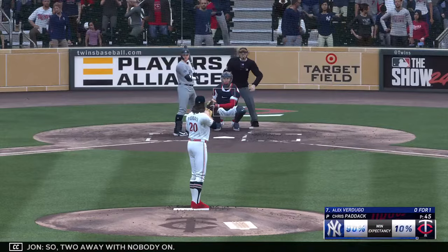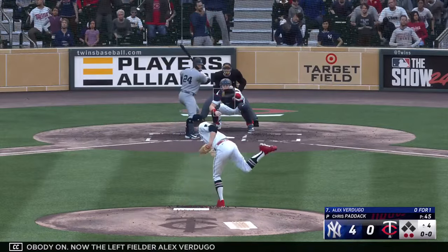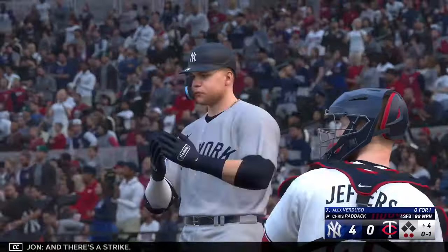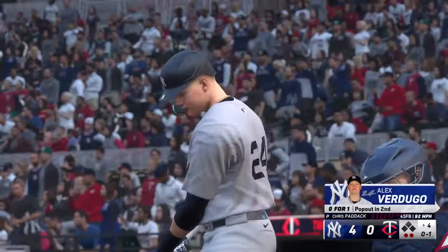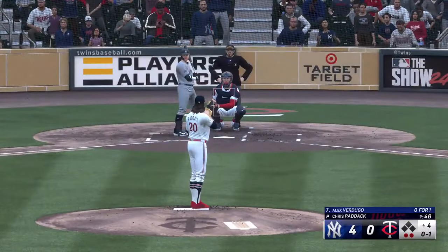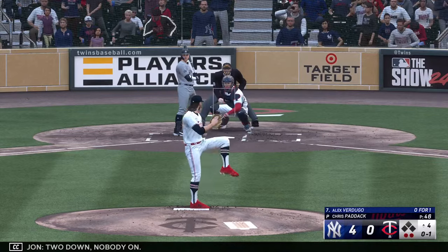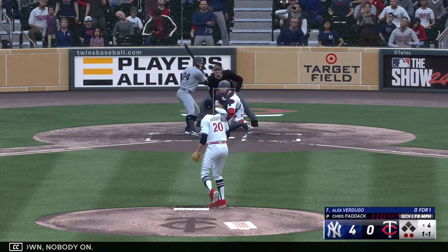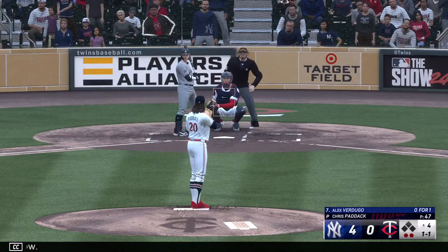So two away with nobody on. Now the left fielder, Alex Verdugo. And there's the strike. Two down, nobody on. Ball one low. 1-1.